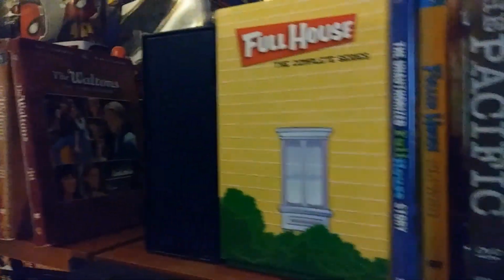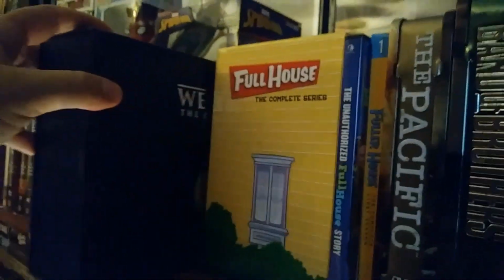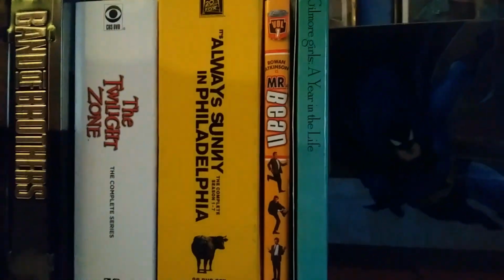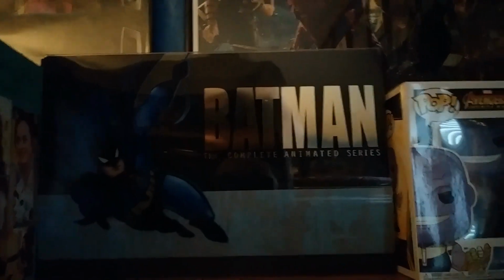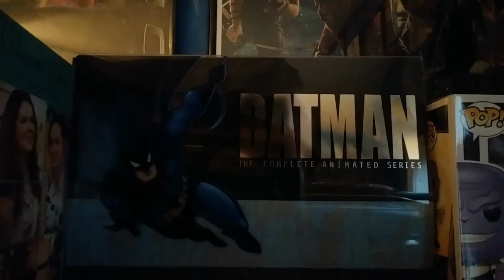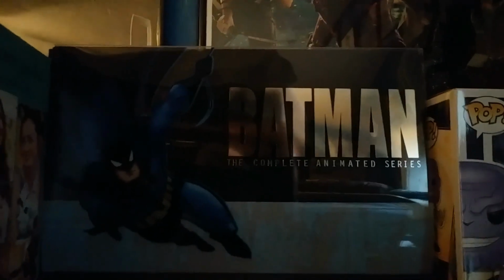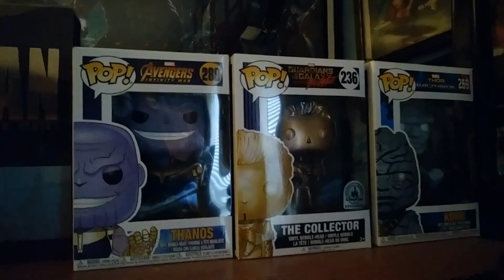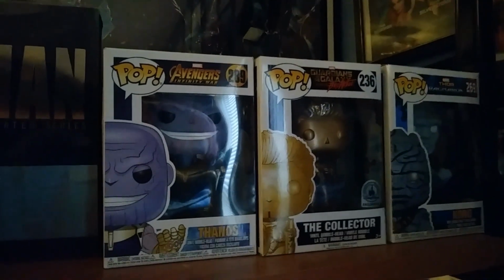So some TV shows. Some West Wing here. Then I got a few Pops. Then these cool posters. And Full House box set, Pacific, Band of Brothers, Twilight Zone. And then we come to this cool Batman, the complete animated series, which comes with all the series. It used to be released in 4 volumes, but then this set came out with all 4 of them with a book and some cool things in there. Then some more Pop figures. The collector I actually bought at DCA, Disney California Adventure. So that's cool.